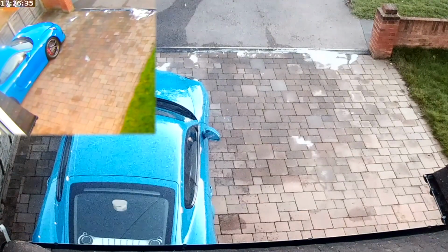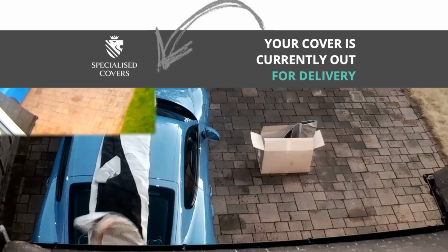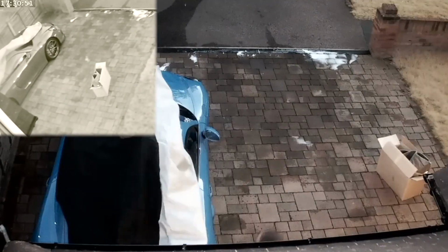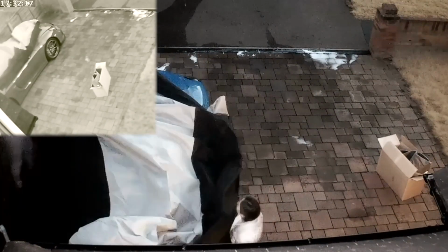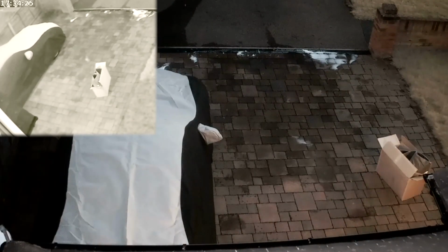And right now I am unwrapping my brand new cover, which I purchased from Specialized Covers. This is an outdoor cover, which is basically breathable. It lets moisture escape from the paintwork, but obviously it's rainproof as well. I had to get a bit of help from the wife because I didn't want the cover touching the floor, and I wanted to make sure I did the best job possible. So the wife came out to assist me.